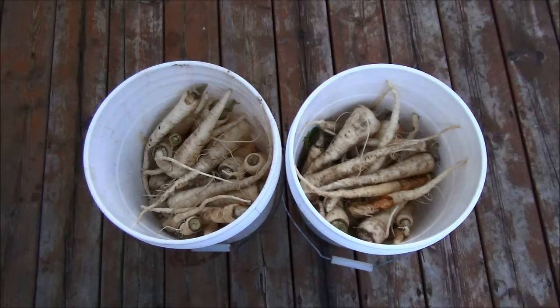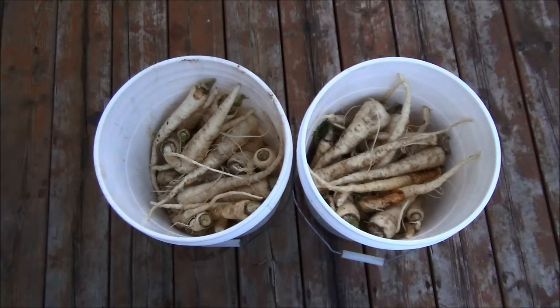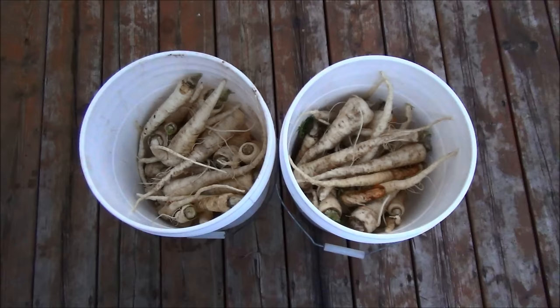Not many, actually. Not many at all, considering I've had some huge crops over the years. But I'm going to have roasted parsnips tonight, and I'll give you a shot of what they look like. See if I get any of that syrup in the bottom of the pan. If they're sweet, I should get the syrup, and they have been hit with frost enough that they should be sweet.